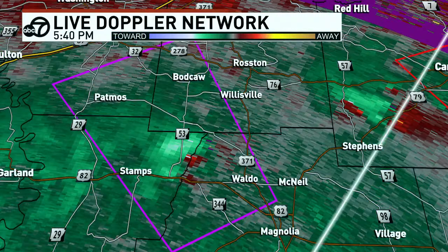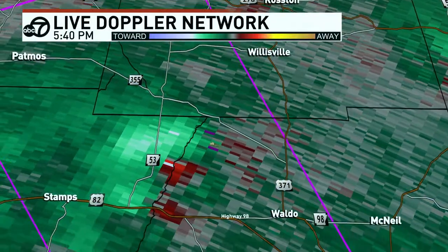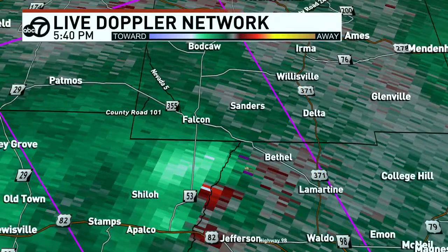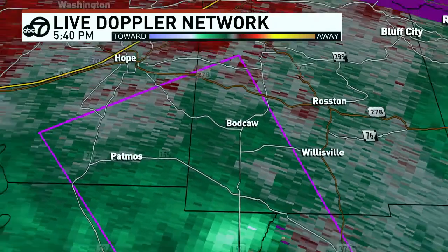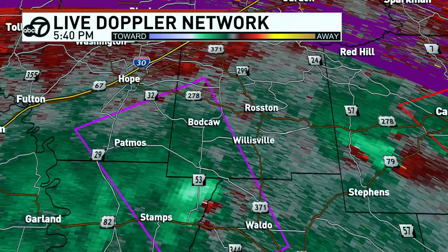Also want to update you on the storm that is off towards the west of Magnolia. The update from the National Weather Service in Shreveport calls this a confirmed tornado, and that is moving into the northern part of Lafayette County, and that is going to be passing very close to Falcon. This, I think, is going to stay to the west of Bodcaw. That's going to go into the southwest tip of Nevada County before it goes into Hempstead County.